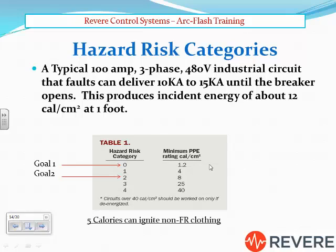As you can see from above, a typical 100 amp 3-phase 480 volt industrial circuit that faults can deliver 10 to 15,000 amps until the breaker opens. This produces an instant energy of about 12 calories at 1 foot. And you notice down below that 5 calories can ignite non-FR clothing.